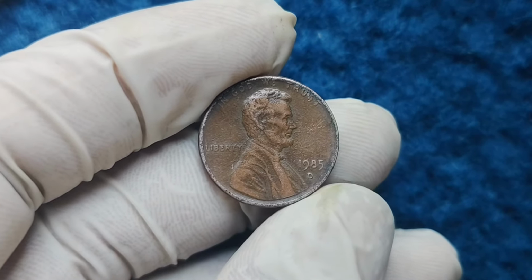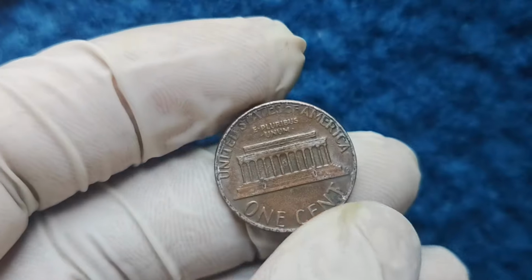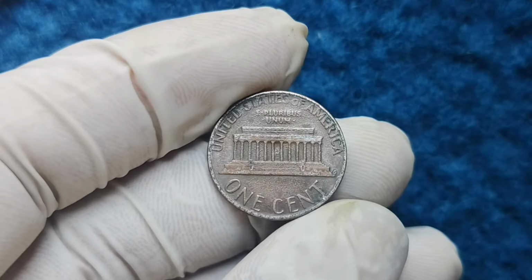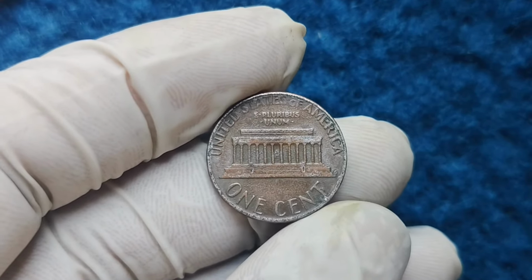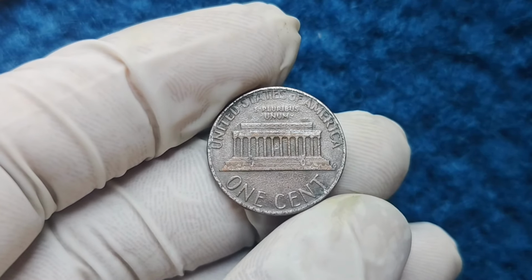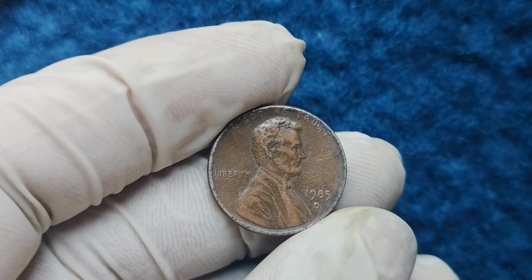You never know where your hidden treasure might be, so let's say you check your coin jar and bam, you've got a 1985 D penny that looks suspiciously valuable. What's next? Before listing it for sale, take your penny to a professional grading service like PCGS or NGC. These guys will examine it and tell you exactly how rare and valuable it is.